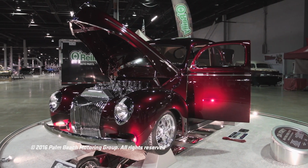This was a serious challenge, but Mike and his team of experts have definitely made Tim's 40 Ford Coupe competition ready.